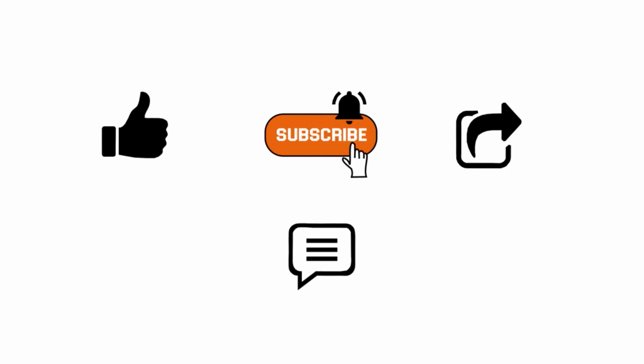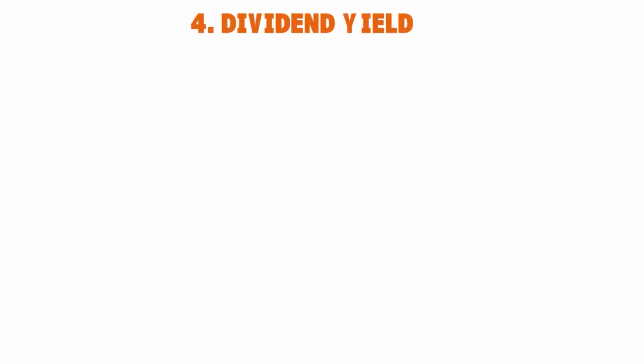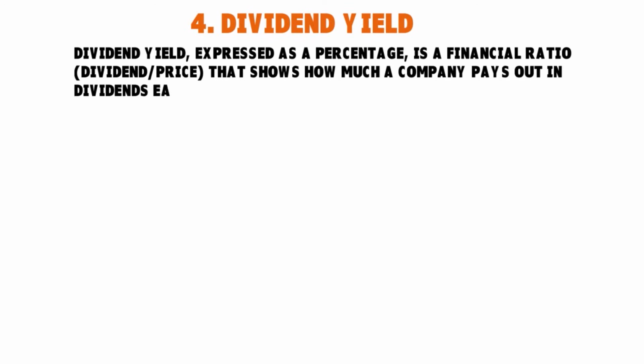Let's talk about the fourth metric. I've talked about the PE, the PB ratio, the PAG ratio. Now let's talk about the dividend yield. What is it exactly? The dividend yield, expressed as a percentage, is a financial ratio, dividend by price, that shows how much a company pays out in dividends each year relative to its stock price.